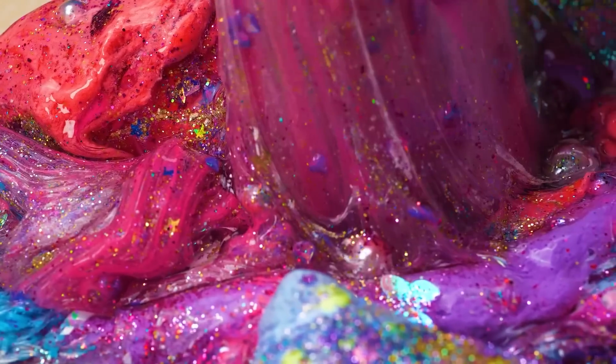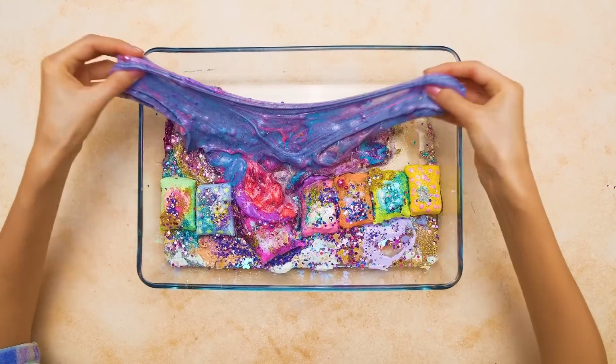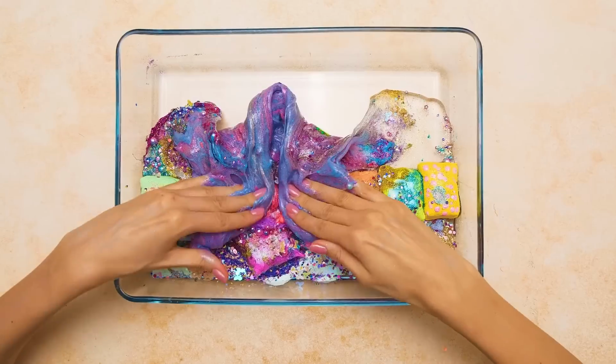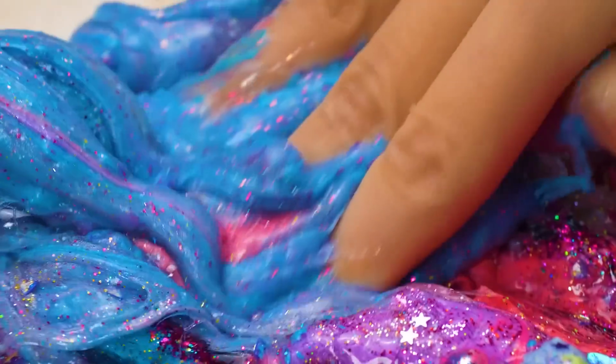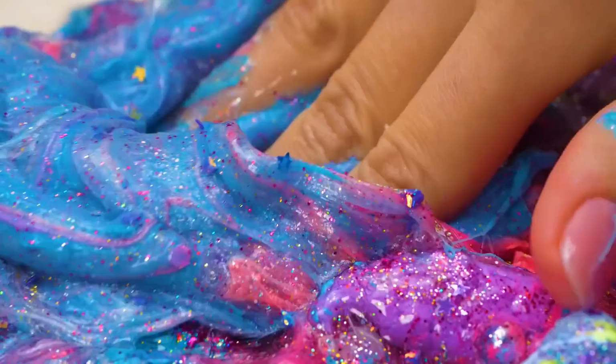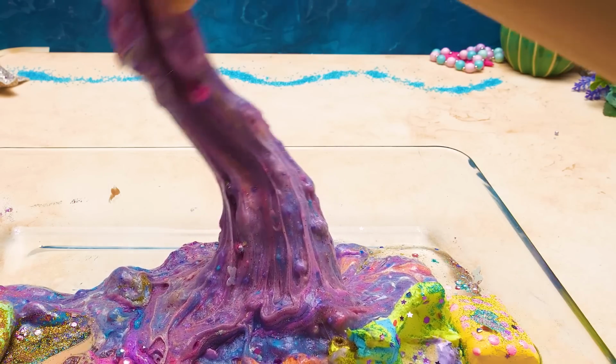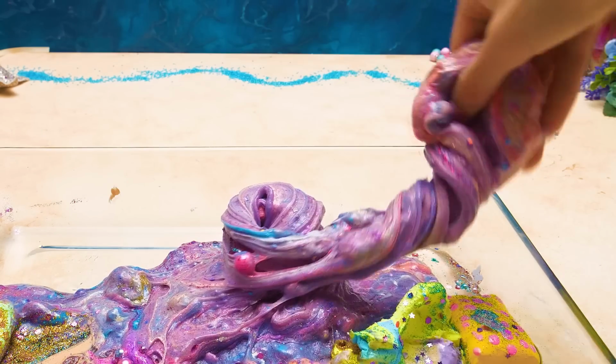Sequins and beads look great inside our slime. Let's knead it with both hands. So cool! Let's see how much we can stretch it. Oh, wow! My arm's length won't be enough.